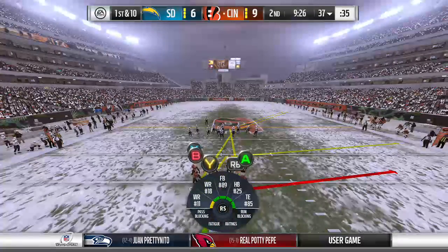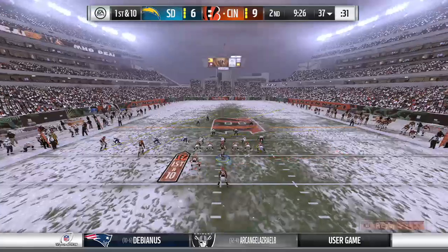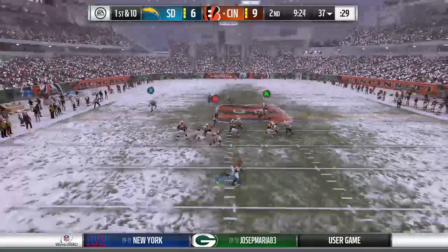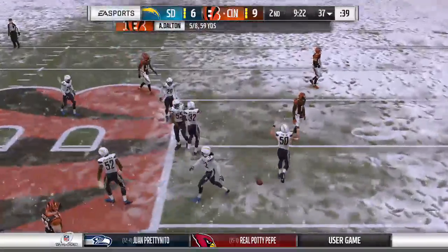Cincinnati now ready to take the field. And they split the uprights last time for 3. They've got the lead. They're not going to play this conservative. They're not hoping for another field goal. They're hoping for a touchdown. I'm with you on that one. I like where your head is. I like the way you're thinking because you're exactly right.